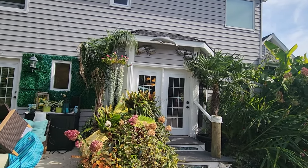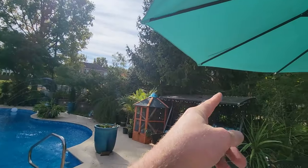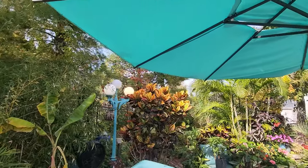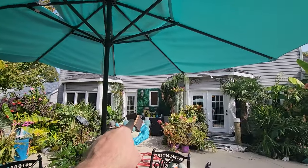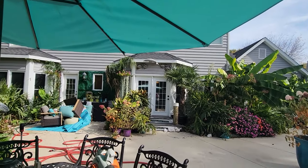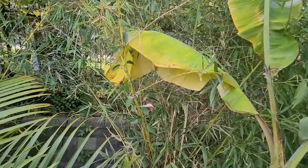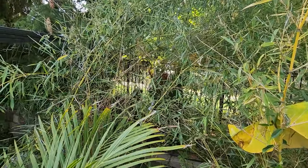I pulled one of the mule palms over, the one that was over here between the bamboo planters. The other one I remember is partially sunk in a hole, so I'm gonna wait for the weekend. Somebody else can help me with that, but I'll put it over here on the other side and that'll help balance things back out. Well, that's done.